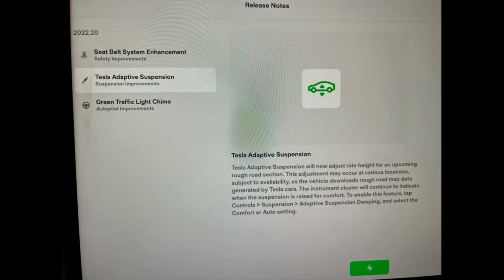Moving on past that, this next one is going to be S and X specific as it deals with air suspension. But as you can see here on the new Tesla adaptive suspension option, it reads: Tesla adaptive suspension will now adjust ride height for an upcoming rough road section. This adjustment may occur at various locations subject to availability as the vehicle downloads rough road map data generated by Tesla cars. The instrument cluster will continue to indicate when the suspension is raised for comfort. To enable this feature, tap Controls, Suspension, Adaptive Suspension Damping, and select Comfort or Auto.